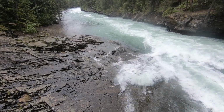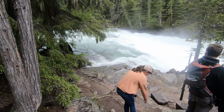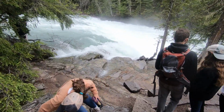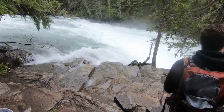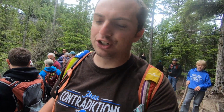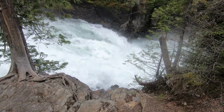Woohoo! That's a lot of water. Holy smokes. Now that's a big waterfall. I believe this is Upper McDonald Falls. I stand corrected. This is the true highlight of John's Lake loop. Whoa!